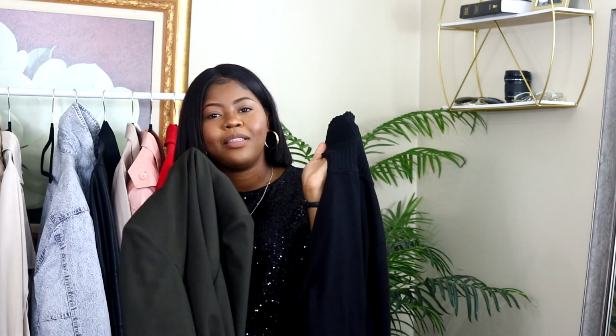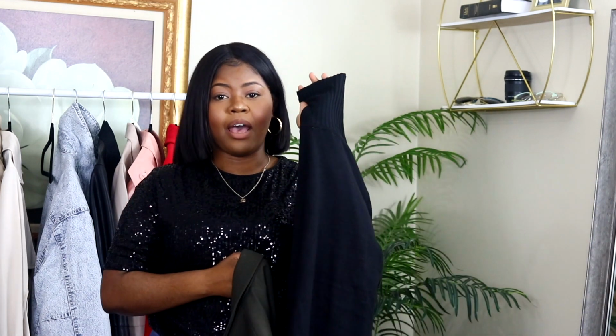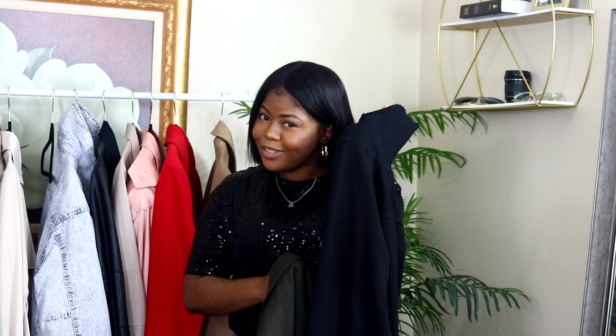For my next look, we are going to be going for the turtleneck with a fitted blazer. My black turtleneck, I feel like when it comes to basic, you must have a black turtleneck in your closet for a cold season, okay? You are missing out if you don't have a black turtleneck in your closet. Where did you get this turtleneck, Affy? Walmart, sis. I got you. Walmart. I decided to test out some Walmart items, and their turtleneck is where it's at.